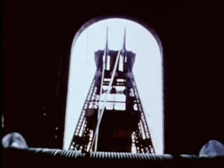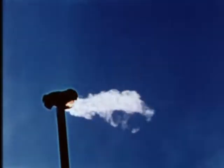Coal was a power for heat and light. A power for victory.